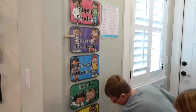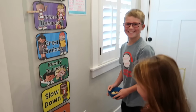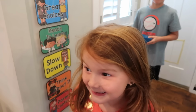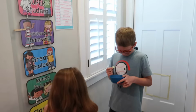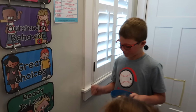Here's our behavior chart, and Kason's on red. Oh my goodness. Because he was chewing while he was not following direction. He was playing on different games on his computer. Oh man, he's been so bad. And Gracie June's on purple. They're actually both on purple.